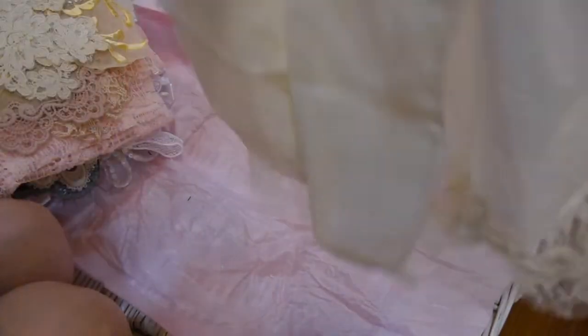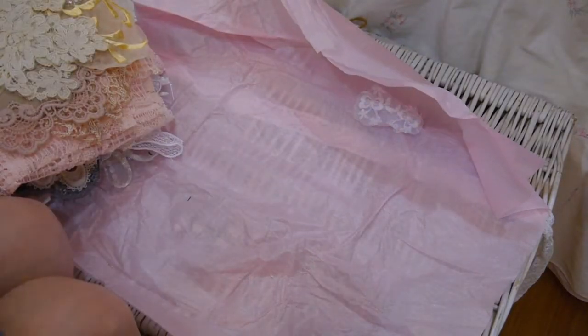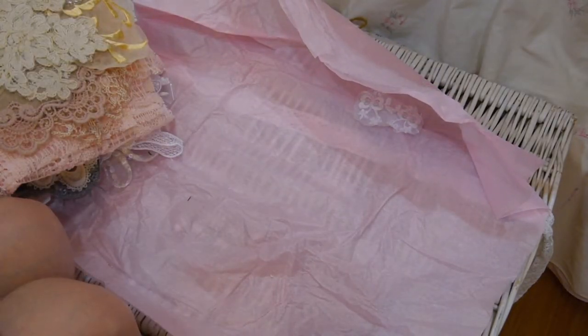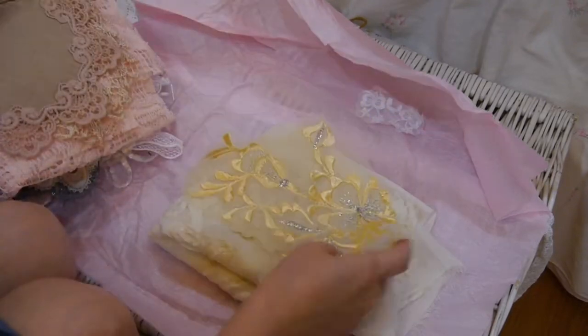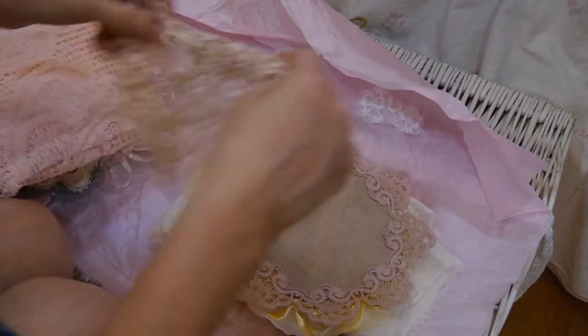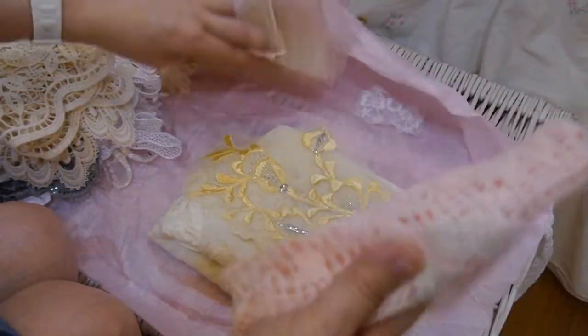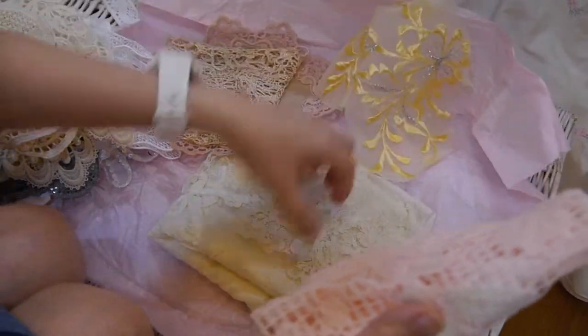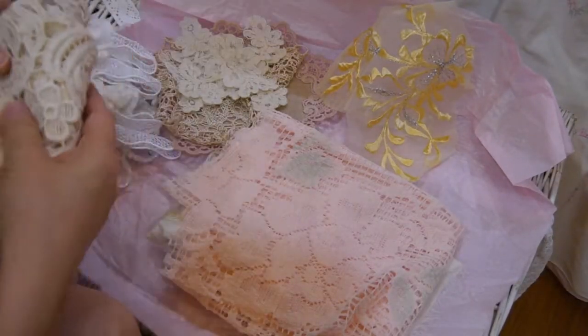And this is like a dress, but this one is so light, so soft. Thank you so much, Nora, for your sweet gift. And I definitely will use all this in some of my special projects. And yeah, I will separate all this, because I will keep all this in different places.